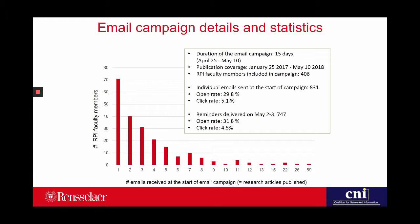We ran this campaign for 15 days. We actually ran it at the end of the semester, which was also something else that we probably shouldn't have done, but the way timing worked out, that was the best time that we could actually get it all approved by the provost and by our VPR and campus council, et cetera.